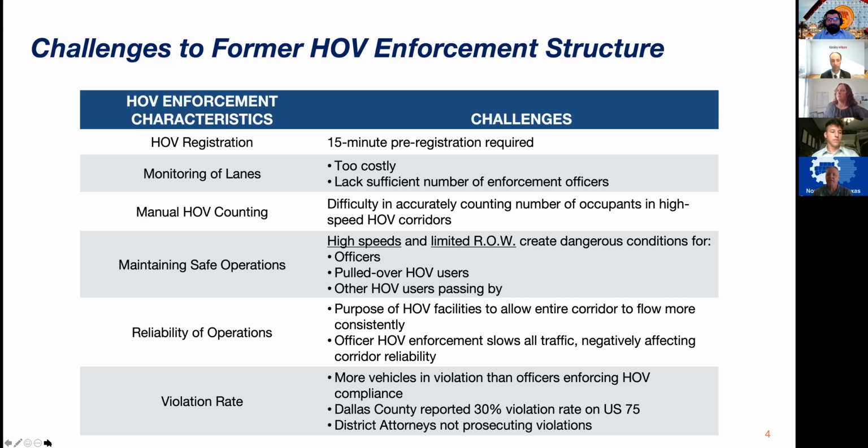And the other thing that's important on that is once the citations were issued, the district attorneys in all of the counties in our region refused to take those violations to court, claiming that they were not moving vehicle violations, that they were more akin to somebody using a toll road without proper license plate or without a proper toll tag. So it was more of a theft of service violation than it was a traffic violation. So the courts were refusing to pursue those.